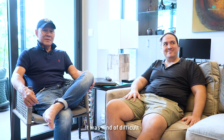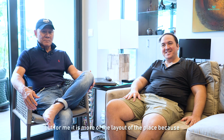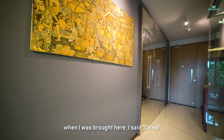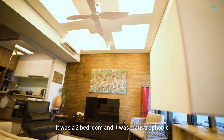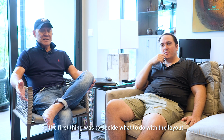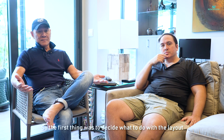It was kind of difficult, but for me it was more the layout of the place, because when I was brought here I said, oh no, it was a two-bedroom, but it was so claustrophobic. So the first thing was to decide what to do with the layout.